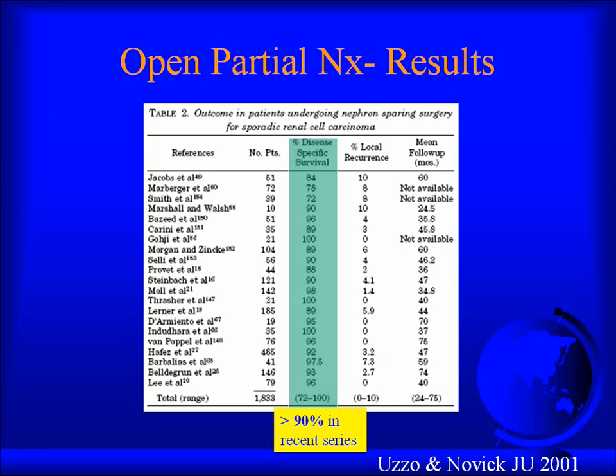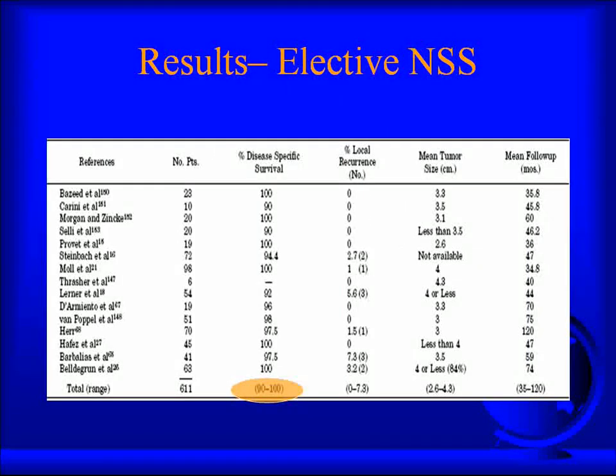In more recent series, there's a greater than 90% disease-specific survival of open partials with a local recurrence rate of between 0 to 10%. Taking a look at elective nephron-sparing surgery where there's a normal contralateral kidney, again, similar results of 90 to 100% disease-specific survival with a local recurrence of 0 to 7%.